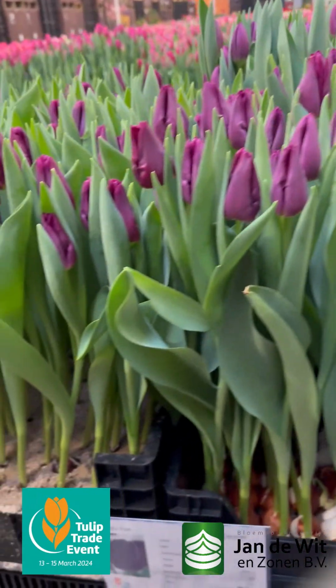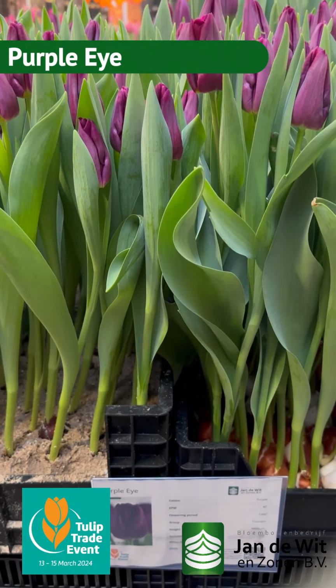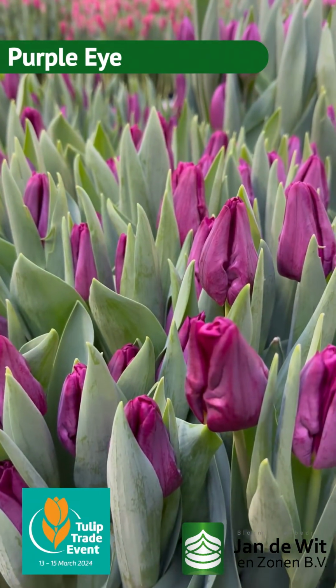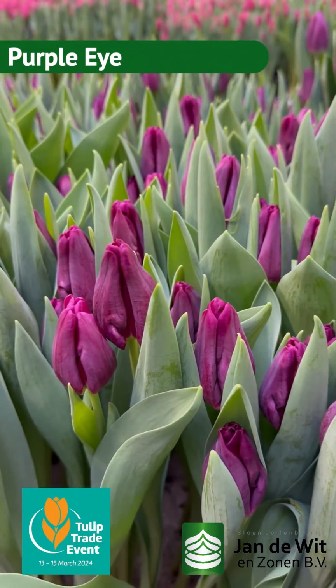Purple Eye, that's a little bit of a later variety. That's a useful purple variety. You can have it flowering around the end of January at the earliest. Don't do it any earlier.